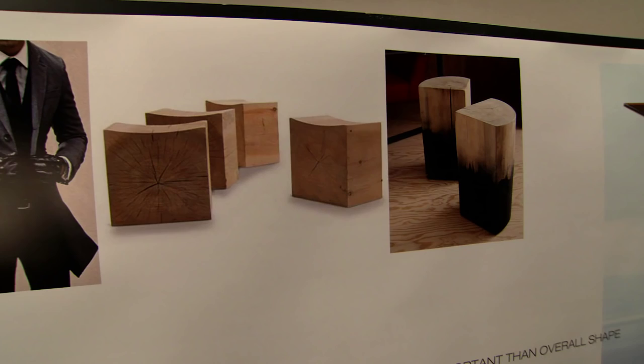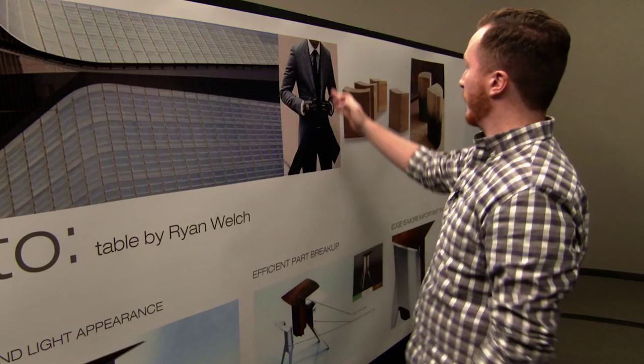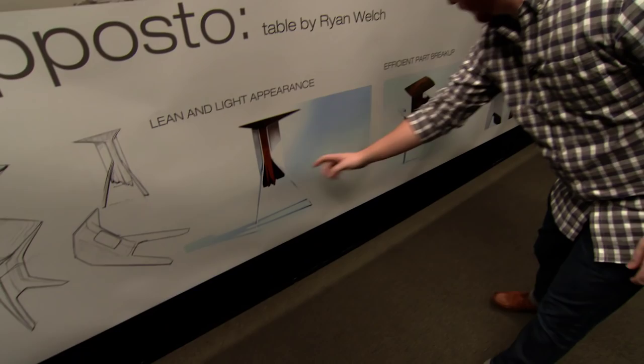The table is inspired by log furniture, and I was just trying to make something that's typically a very heavy item feel very light. It's symmetrical, but it's slightly off balance to give it this dynamic stance, this natural feeling, this human attribute. I chose to use sheet metal for the legs and for the clamshell parts so that it would relate to automotive in general.